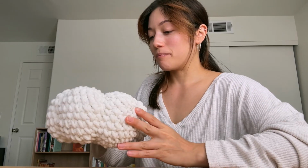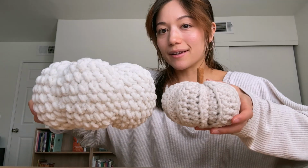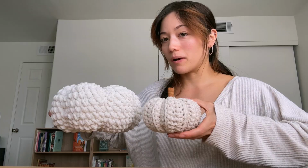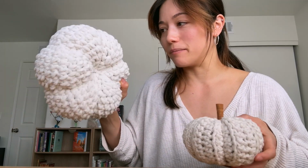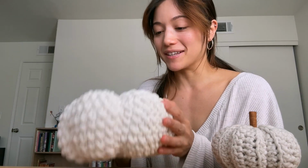It's a little bit different from the style I've been making, but I think I like both styles. Let me show you. So these are the two styles I've been making. Let me know which one you like more. I honestly really like both. I don't have a favorite, but I am having fun doing a different style and making it this big. So I'm gonna continue doing that and switch colors, but I still need to make the stem.